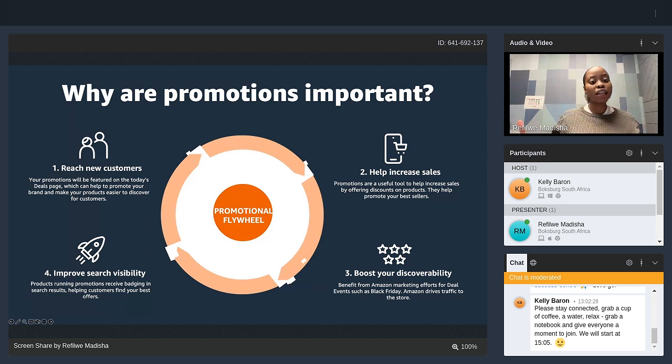So if you are running a deal, just know that it's visible to the customer. It's helping put your product out there. That's why we really believe in promotions, but not only for reaching new customers. You also want to increase sales, which is point number 2. Promotions are a useful tool to help increase sales. They offer a discount on products, and they also help promote your best sellers.